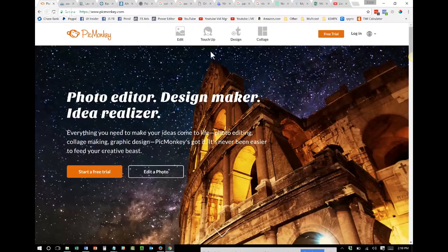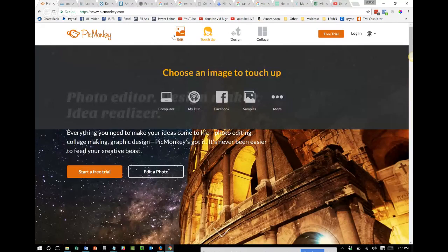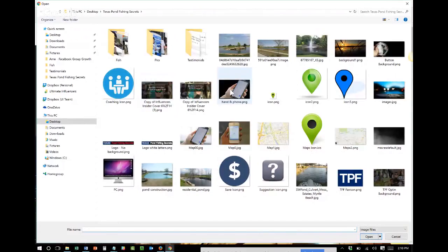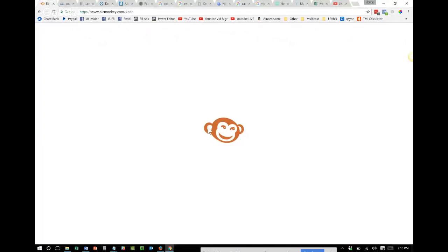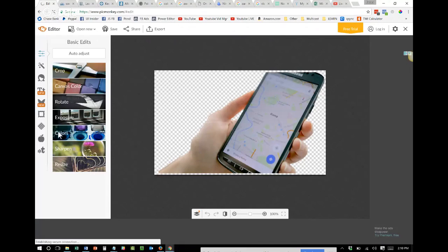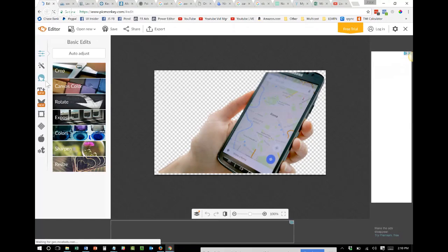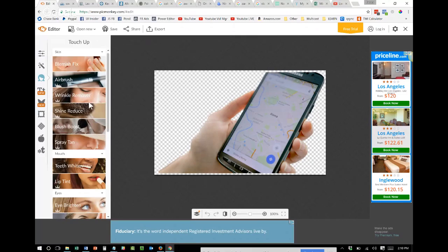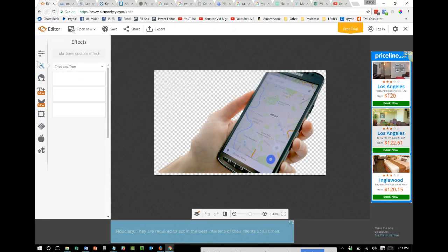The third one is PicMonkey. Now this one's super cool. I know there's Canva and all these other editor apps out there, but this one's really easy if you want to just upload a photo and do some really quick edits. Some edits that I've learned on here: it's common that you might want to do touch-ups on your skin tone or those kind of things, blemish remover. It's really quick and easy to do.